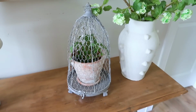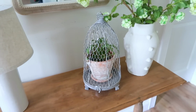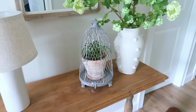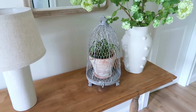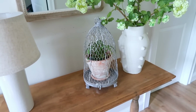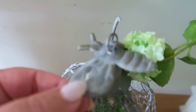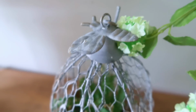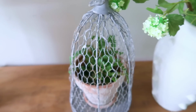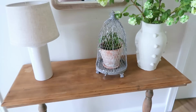So another item that I recently picked up is this cloche here from Michaels. It's kind of a dupe for one that I see on Decor Steals all the time that is never available. It does have, I think, a bee at the top. I think that's what this is. And it is galvanized. I think I would prefer a different color, but now that I'm seeing it on here, I actually kind of love it.